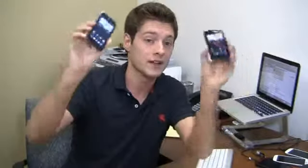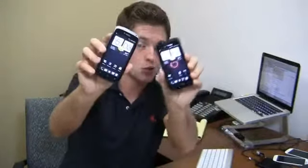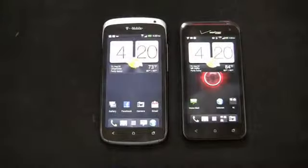You'll walk out working. Dogfight time. One S, DROID Incredible 4G LTE. Let's go take a look and see which one reigns supreme. These devices may seem similar in a lot of respects, but they're actually pretty different. They're both HTC devices, but they're on different carriers and they do have some different features.